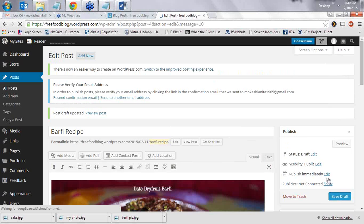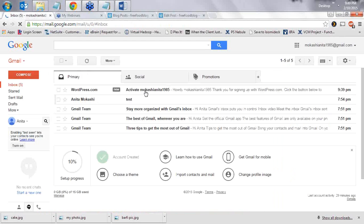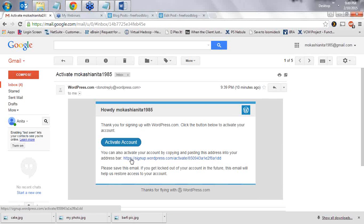Now here you will see there is no publish button. Publish is very important, because that's how you're going to publish your blog and see your post. The reason there is no publish button is because I didn't authenticate this blog. For authenticating this blog, you need to go to your inbox, the email address which you gave for activating this blog. So make sure you click on that. Okay, activate account. Or let's go and copy paste this.